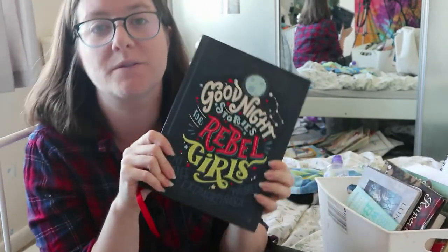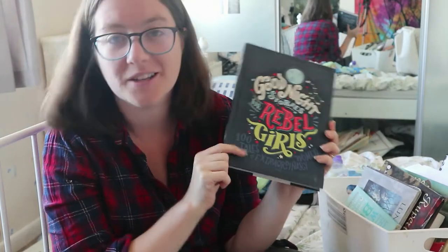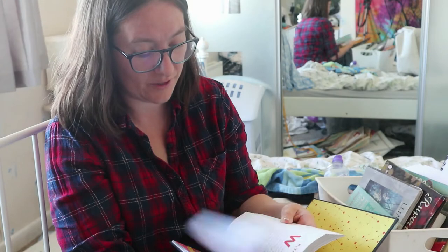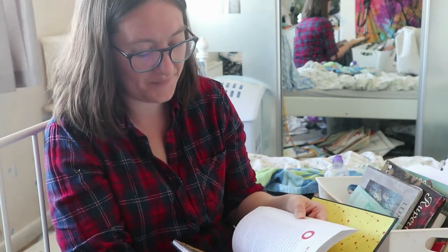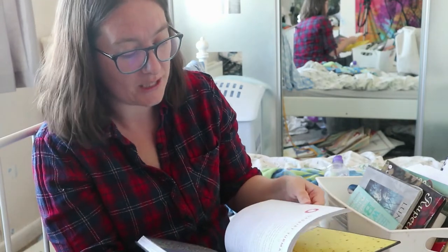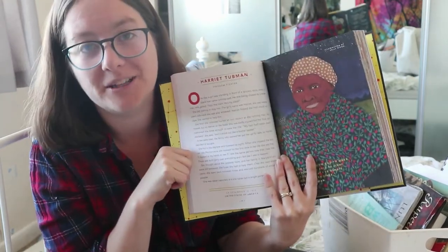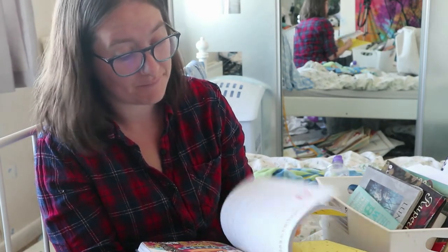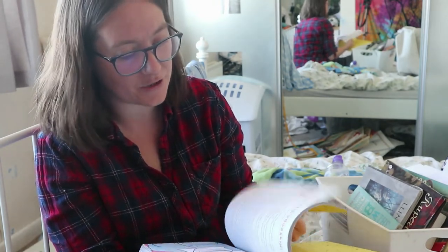So one of the things we've got in here is Goodnight Stories for Rebel Girls, and we've read most of them now. There are some that I leave out. If you haven't seen this book before, I would suggest that you get it, even if you don't have daughters. It should just be for children. So we've got Harriet Tubman in there. Everybody should know about who Harriet Tubman is. And you've got Frida Kahlo, Michelle Obama, Florence Nightingale, I think Elizabeth I, Cleopatra, I think Amelia Earhart is in here.